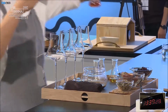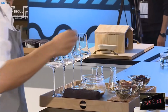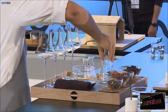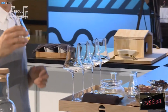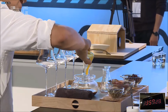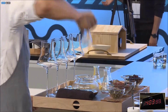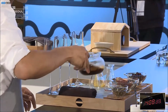I'm going to start by adding 30 grams of the cold brewed dried blueberries and raisins. This is going to bring the acidity back to that beautiful juicy stone fruit. 12 grams of the black tea. It's going to give the drink elegance. Then we have passion fruit and honey in the form of a reduction. We're going to add 8 grams of that. I've accounted for the waste. And finally, 4 grams of the white tea with jasmine. It's going to give our drink aroma.